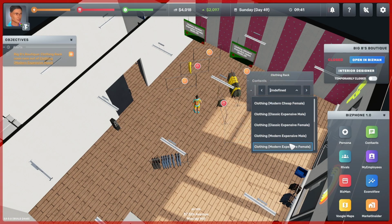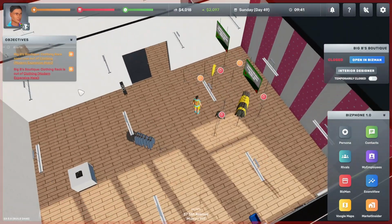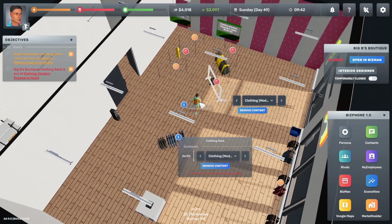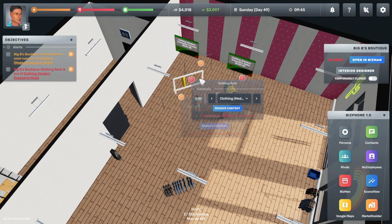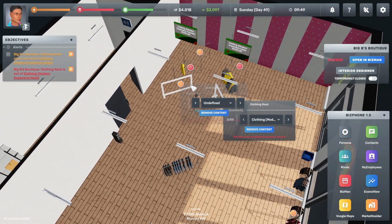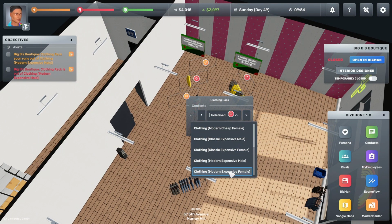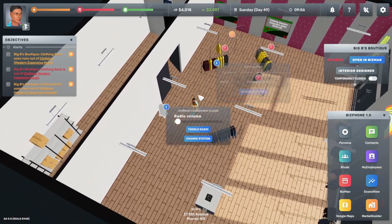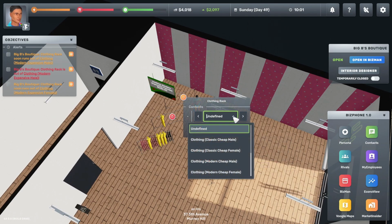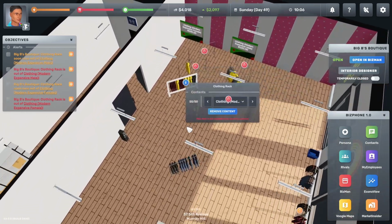And modern expensive male. Right. Why is that just taking stuff out of there? Does it do it automatically then? I don't fully understand. That's modern expensive female clothing. So if we say that there, this thing here is modern expensive female clothing. It's just magicked itself. I don't really understand how that works. Okay, fine. No, modern expensive female clothing. So we need to stock up on that, I think, a little bit.